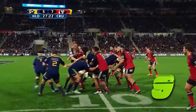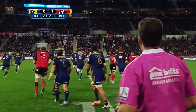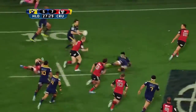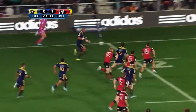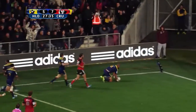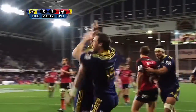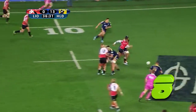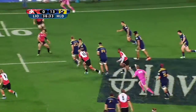There's the take from Nasimanu. I don't know how he saw the ball. His headgear's pretty much over his eyes. And a wide ball to Fekitoa gets on the outside. Now Smith. Patrick Osborne for the corner. Try time, Highlanders. There's enough for makes it another little kick, but it hasn't worked this time.